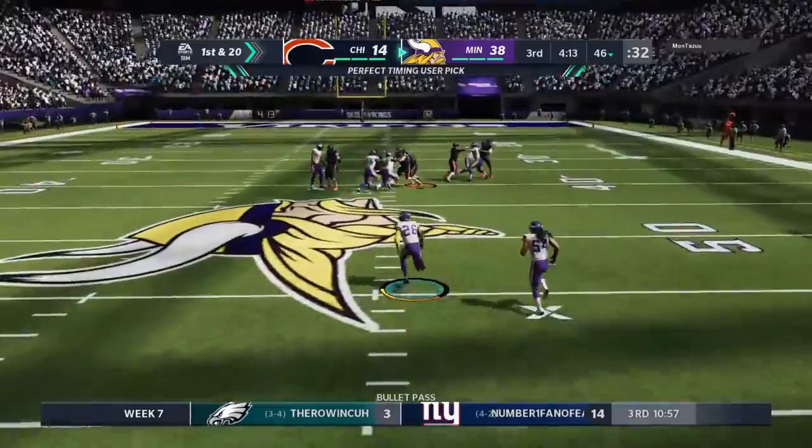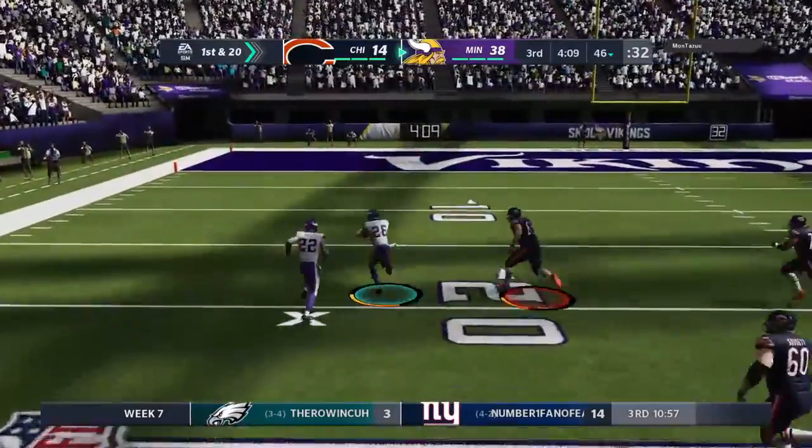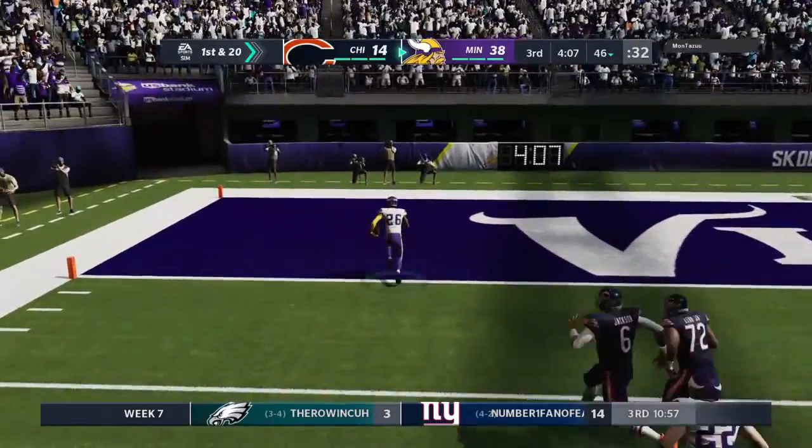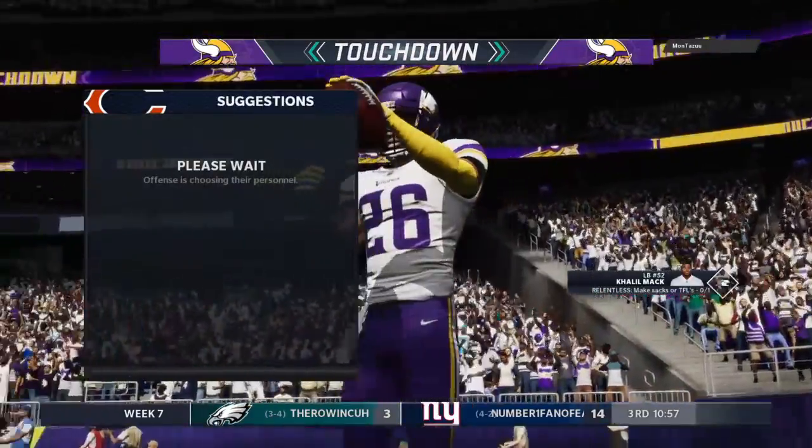And he's going to be intercepted a third time. A.J. Boye with a pick. There he goes left side. And he's going to score. It's a freaking touchdown.